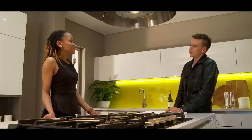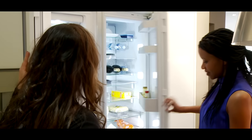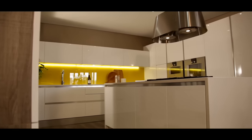When you walked into your brand new kitchen and you saw it for the first time, how did you feel? We just loved it. It was just what we wanted. There was nothing to distract the eye, and we especially loved the fact that there were no handles on any of the cupboards. Everything was clean and modern.